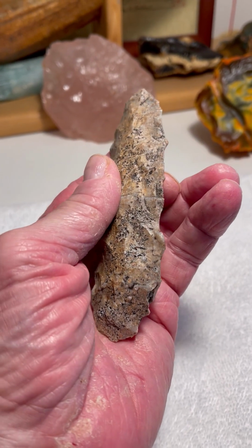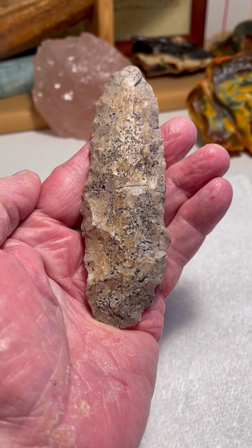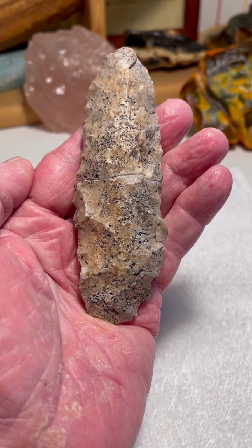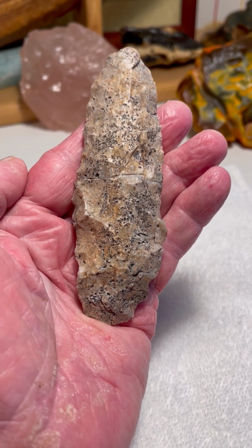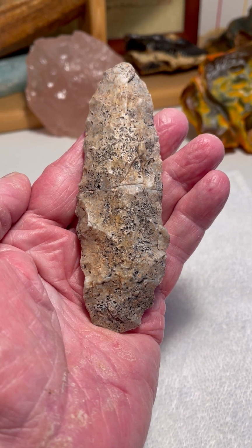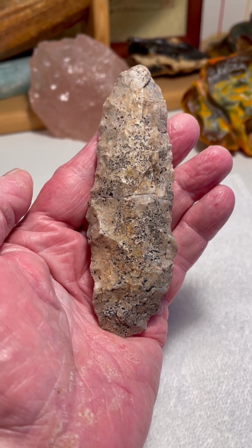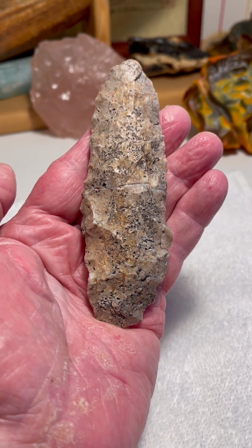This is more parallel sided, and I have a frame of these that are featured on both my website, antiquitiesoftheamericas.com, along with my YouTube channel, Antiquities of the Americas, and a frame of Lake Manix Paleo Clovis type spear points and knives. This is the finest example that I've seen of its size, and like I say, in ever.